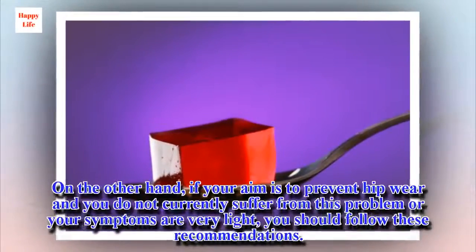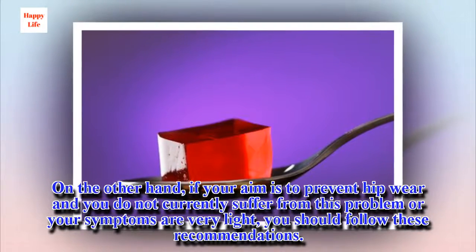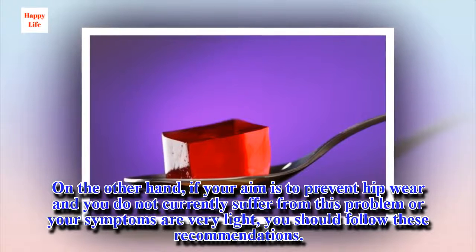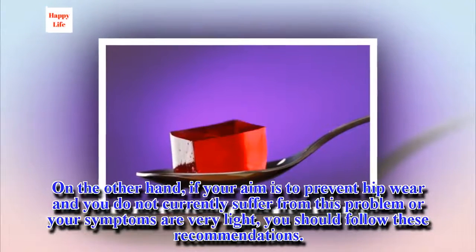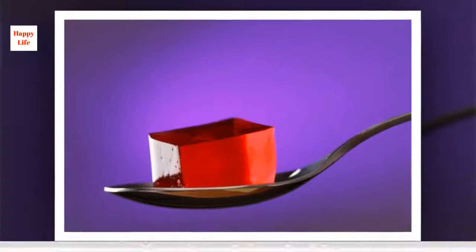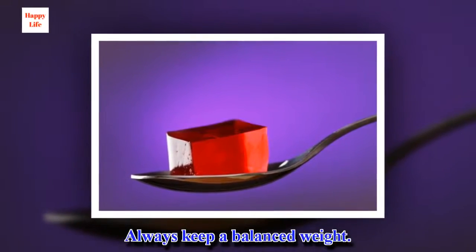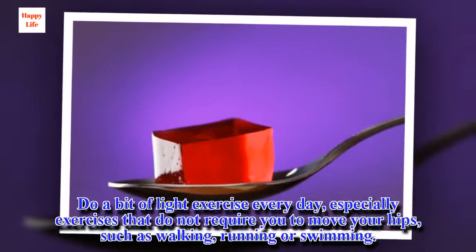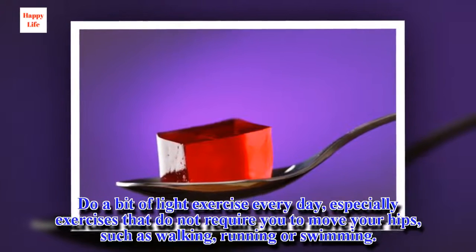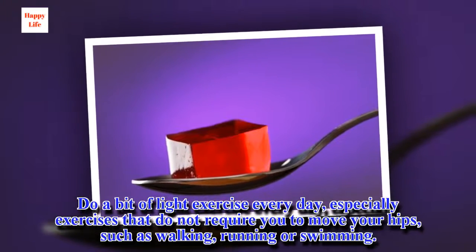On the other hand, if your aim is to prevent hip wear and you do not currently suffer from this problem or your symptoms are very light, you should follow these recommendations. Always keep a balanced weight. Do a bit of light exercise every day, especially exercises that do not require you to move your hips, such as walking, running or swimming.